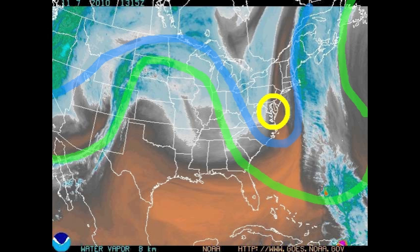We have our subtropical jet stream with our nice ridge over the plains, and also a nice trough, and that trough off the Atlantic is starting to draw in the moisture and energy of Hurricane Tomas into the polar disturbance that is developing now over the mid-Atlantic coast.